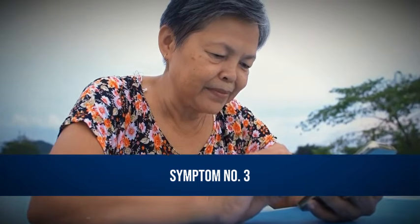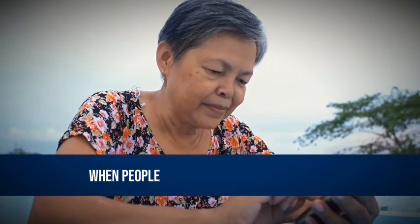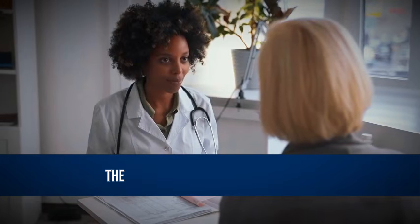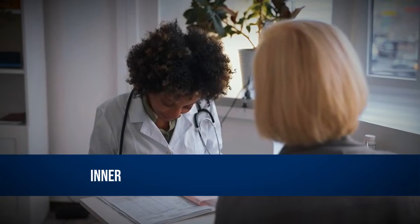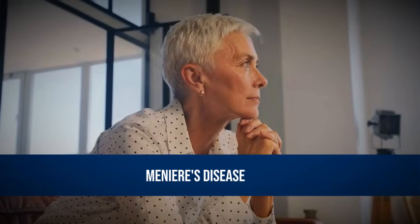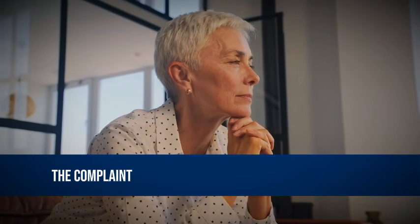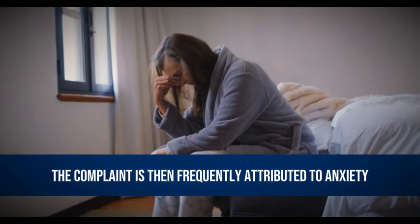Symptom number 3. Balance problems that inner ear testing cannot explain. When people experience balance problems, the automatic clinical assumption is inner ear dysfunction. Vestibular neuritis, Meniere's disease, BPPV. The patient gets a vestibular workup. The inner ear comes back normal. The complaint is then frequently attributed to anxiety.